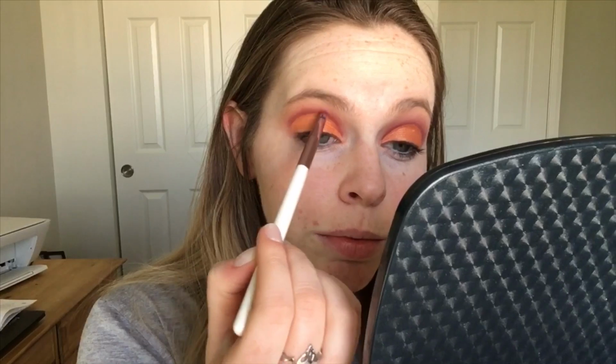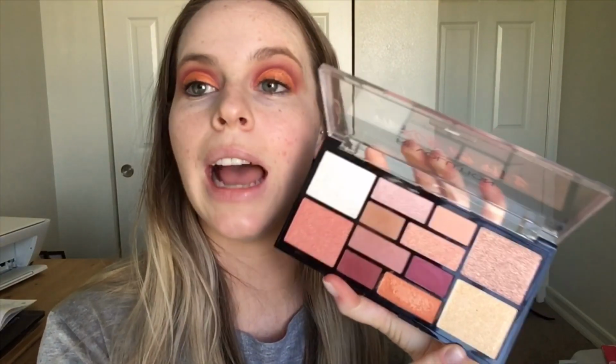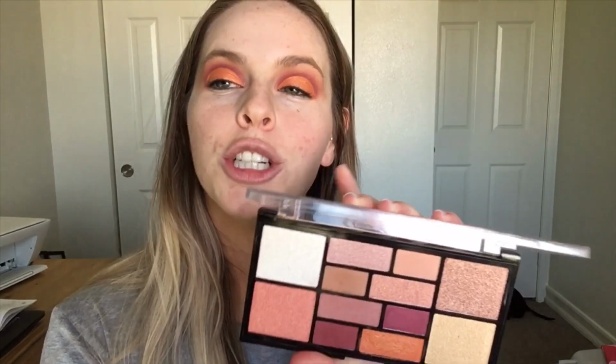I'm gonna go back in with that burgundy shade and really deepen out that purple in my crease. I'm wondering if I should put that gold as my inner corner highlight, or if I should just put it right there. Yeah, I think I'm gonna do that. That side actually looks kind of dope. I just feel like this look is missing something. Let's see if I like this.